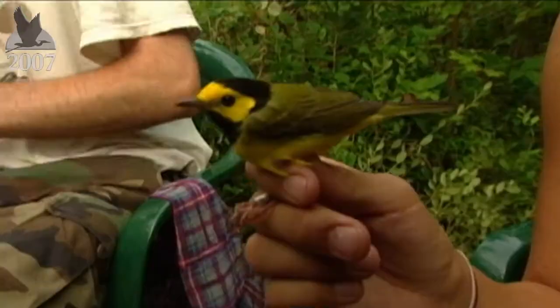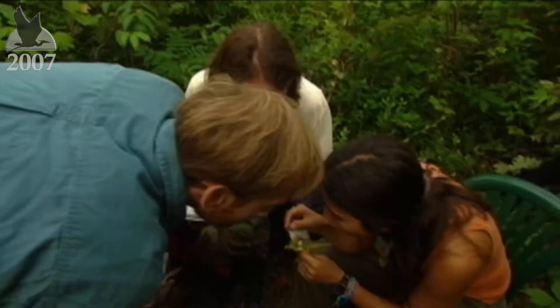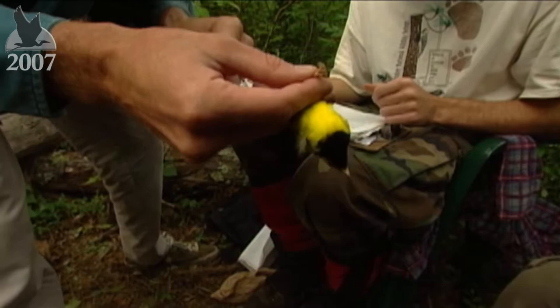Does he show any signs of molting? Body molt? Paul Porneluzi is one of three principal investigators on the MOFEP Bird Project. He has 11 years of experience with MOFEP interns. It's his job to direct the field staff and to make sure that the data collected will be useful for generations to come.